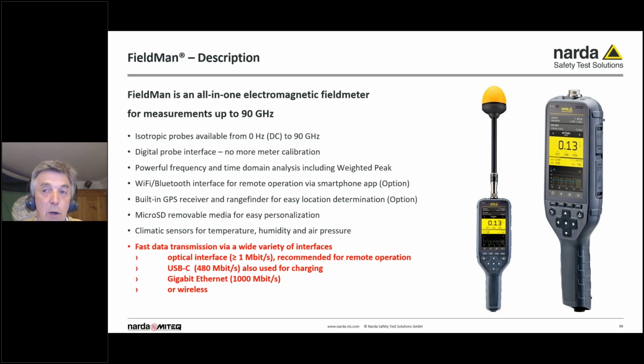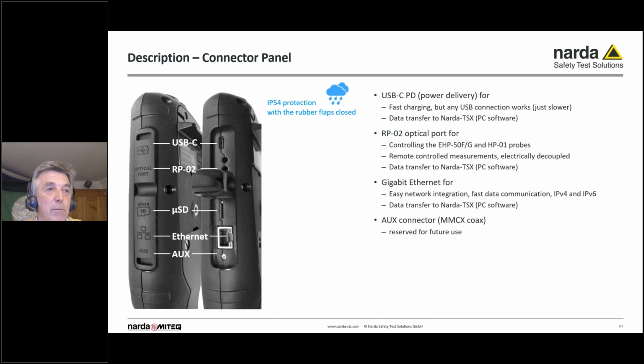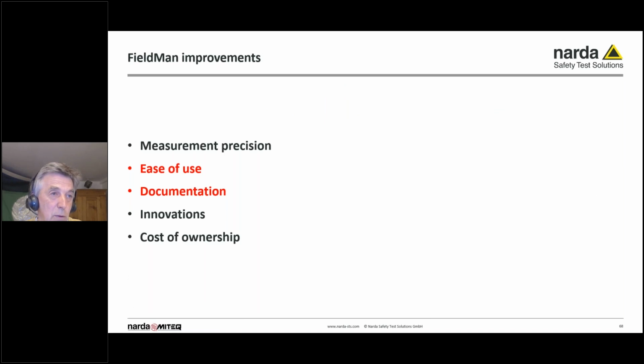For sure, FieldMan has all kind of connectivity like optical interface, USB-C, Ethernet, and wireless. So it's really a modern design. We have rubber protection again for all those ports, so that you can also connect fiber optic cable, for example, and so on. And the instrument itself is IP54 protected. So very good for ease of use, not the protection, but the connectivity and for documentation.